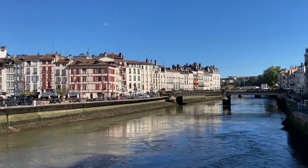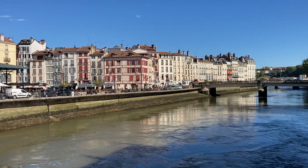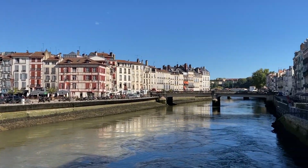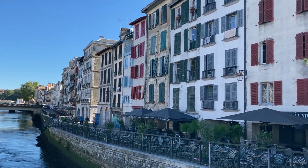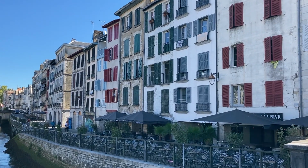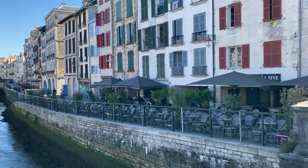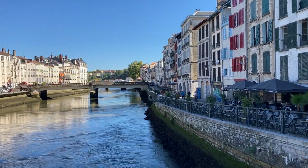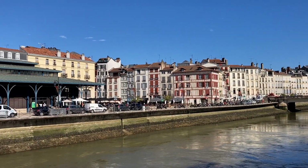Here's a better view of the Nive. The colorful facades on the Grand Bayonne side, more colorful facades on the Petit Bayonne side. These will be all lit up at sunset and will be glowing then. And these chairs and tables you see will be packed with locals and tourists. Here is the square.